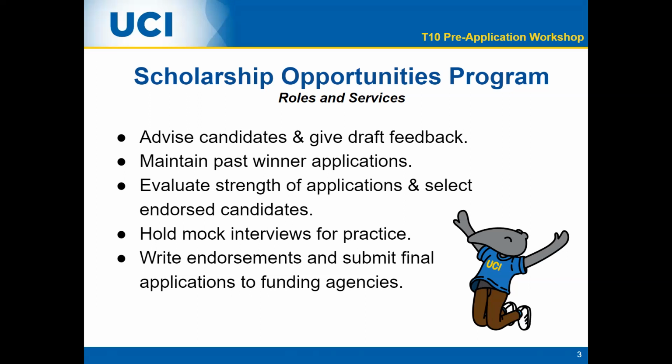And just to clarify, we are not the Office of Financial Aid and Scholarships, Financial Aid, OFAS, whatever you want to call it. We are separate from them, so we don't have anything to do with like Scholarship Universe or things like that, because our scholarships are from external organizations that have nothing to do with UCI. They just fund study for individual students.